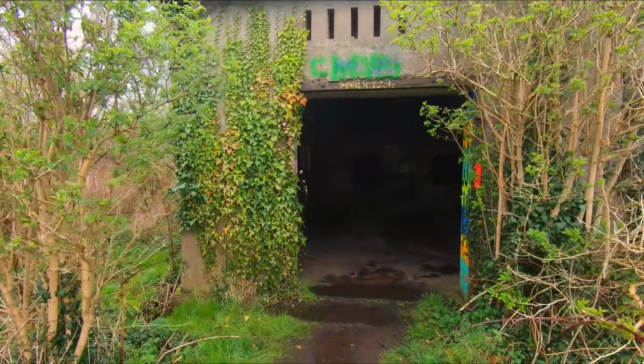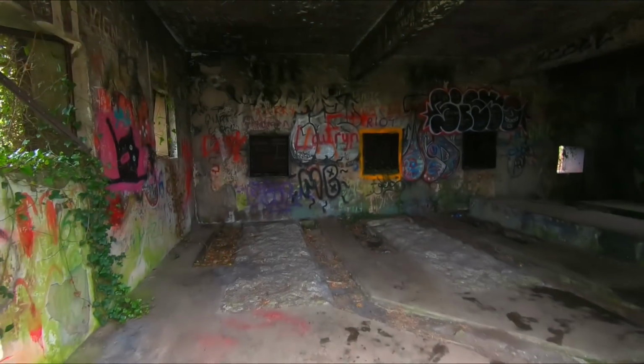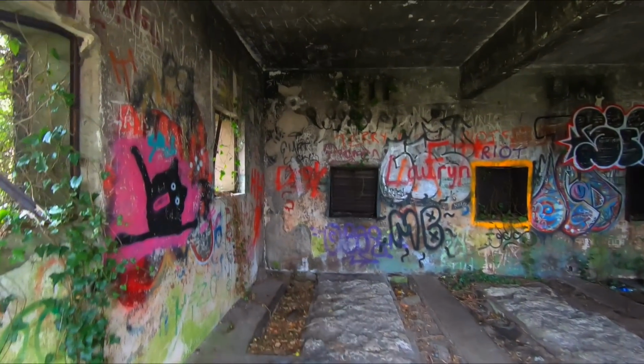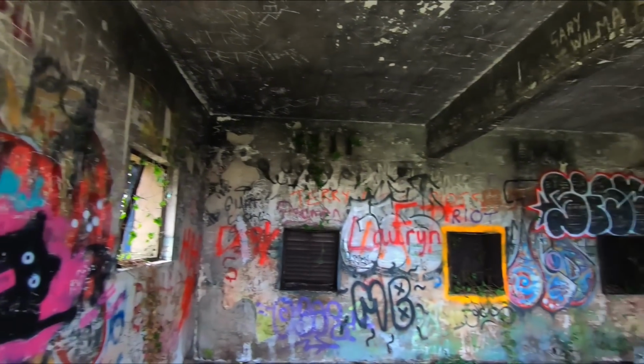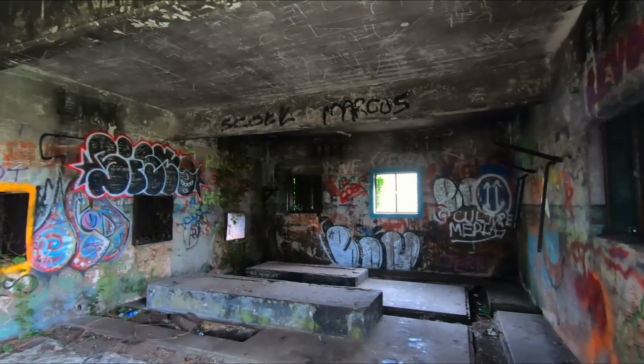Shall we go in? If you did get stranded on Cramond Island, I think you'd end up in there. It may not be a Hilton or a Sheraton, but at least it's dry. Oh, you get some good views from up here.